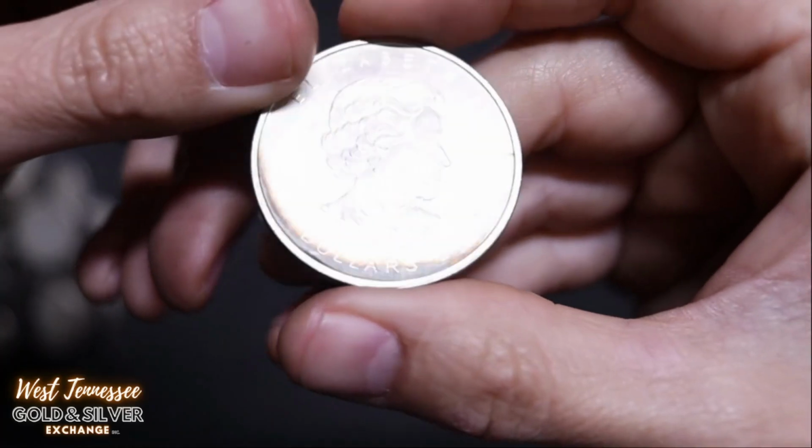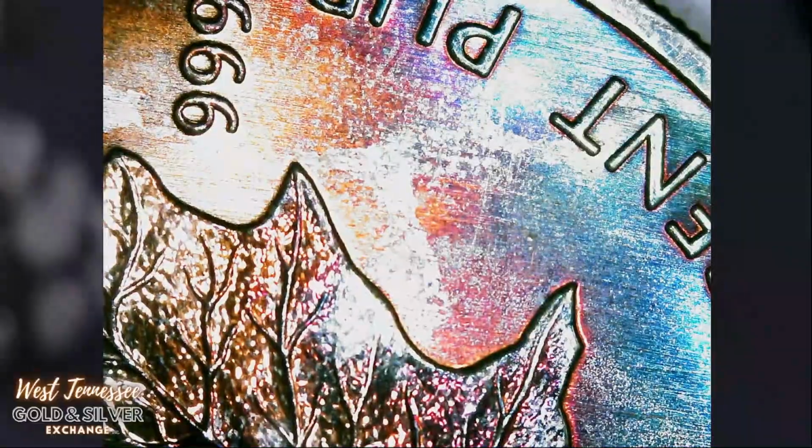The obverse didn't really get hit much. It's the reverse that did. Let's take a look at that with the microscope. Oh, wow, look at those colors.